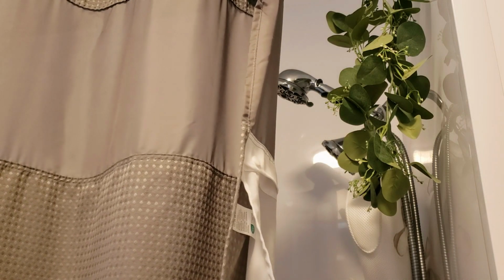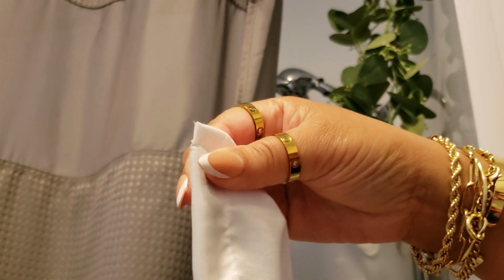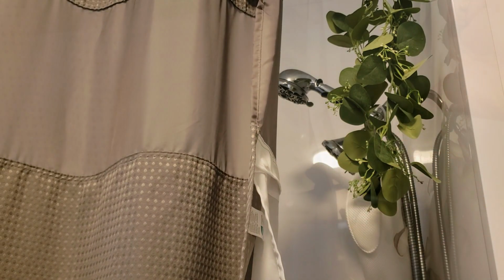And it's not just for looks. It's this nice, thick, wrinkle-resistant fabric and hangs beautifully with a weighted hem and built-in magnets, so it stays in place. No more clingy curtain moments, and it dries fast too, so it doesn't stay damp all day.